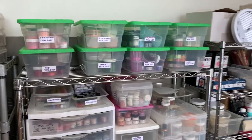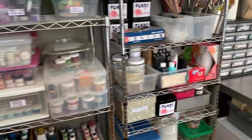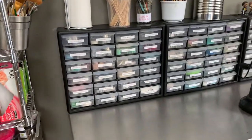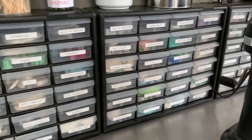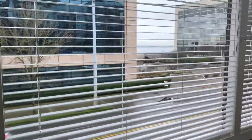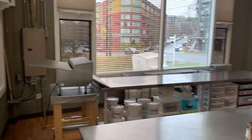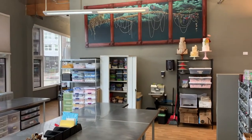All of our pigments and edible dusts and luster dusts are arranged in their appropriate boxes, and this is our wall of sugar flower cutters and veiners, which have been alphabetized, because it makes life so much better to know where something is when you need it. This workroom has abundant workspace with all of our stainless steel tables, because you'd be surprised by how spread out things get when you're working on a lot of wedding cakes at a time.